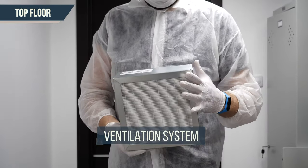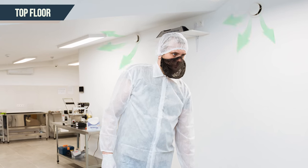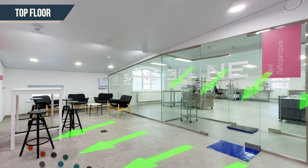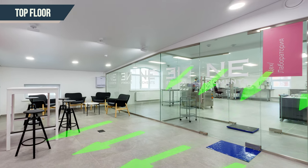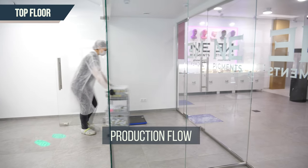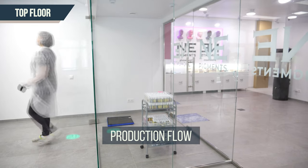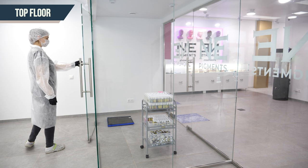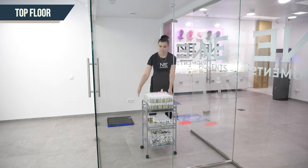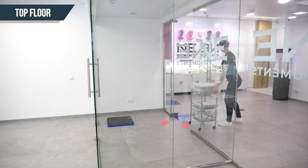Special HEPA filters in the ventilation system prevent viruses and bacteria from passing through, and the increased pressure inside the production facilities creates a constant flow of air, which removes even the tiniest dirt and dust particles. There is no contact between the raw materials coming into the facilities and the finished products going out. Our laboratory assistant parks the trolley with the ready-made pigments from the clean zone into a special isolation chamber, and a member of our logistics department collects them from a separate door. This provides the product with extra protection from dust and bacteria.